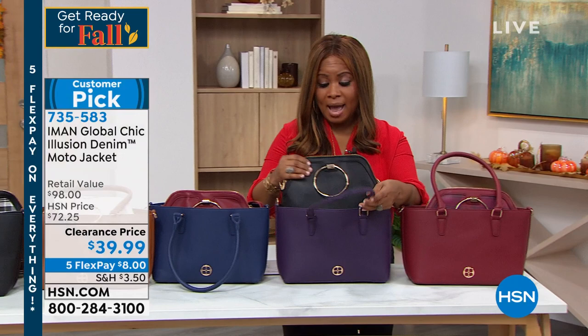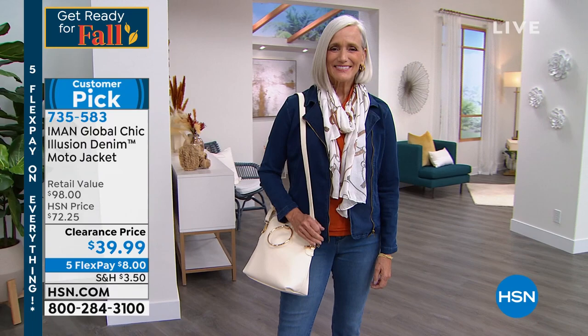And then the cranberry is almost sold out. That one really is my favorite because I just love that plaid. It's just so hot and so rich looking. So stay on the phone lines for this one. We're going to leave that available for you. It's a customer pick, but it's never been offered at that low, low price.